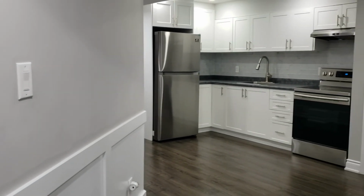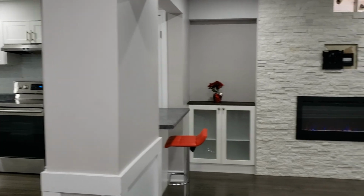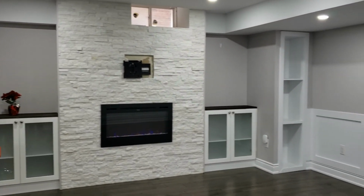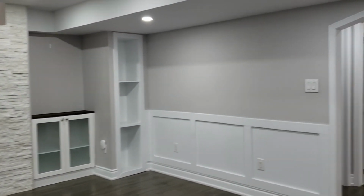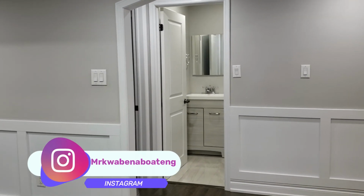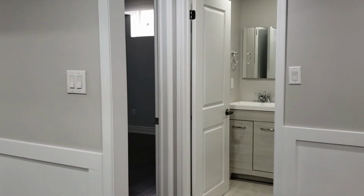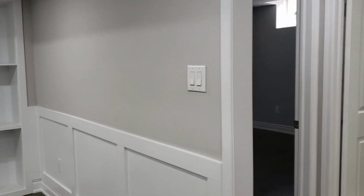So as the camera moves around, we are taking you to another view of the entire living room. This space here in total is about 1,000 to 1,100 square feet of this entire basement. It was really thought of in terms of the layout and the design, and this basement here is one of a kind.